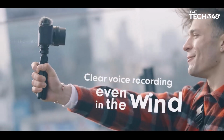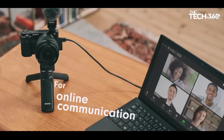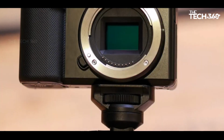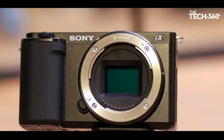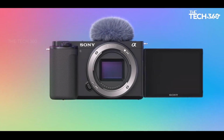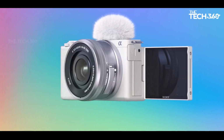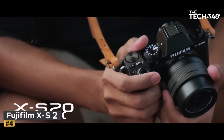Our scrutiny unveiled minimal drawbacks for novices. Some rolling shutter is noticeable during panning, and the 4K recording tops out at 30p. Despite these nuances, the ZV-1's generous feature set, including hassle-free computer connectivity for live streaming, positions it as an enticing choice for those delving into videography.